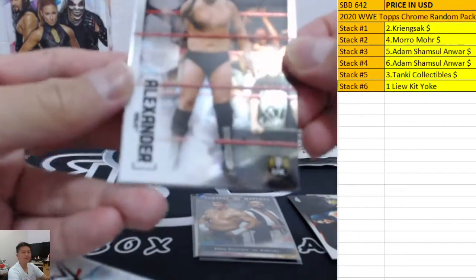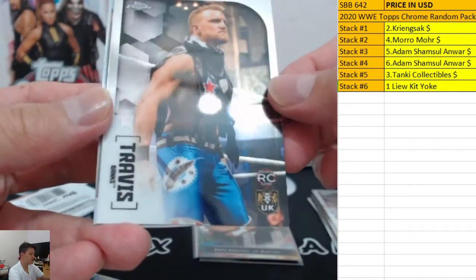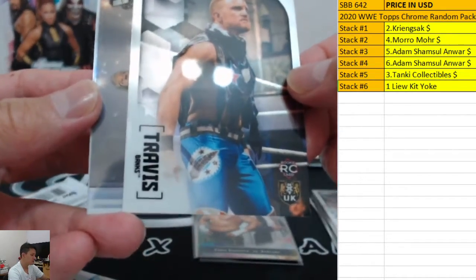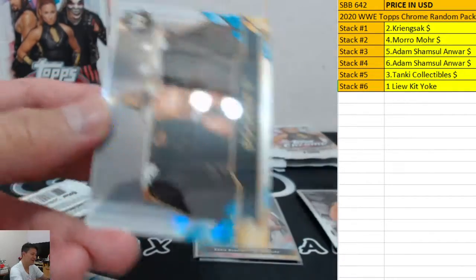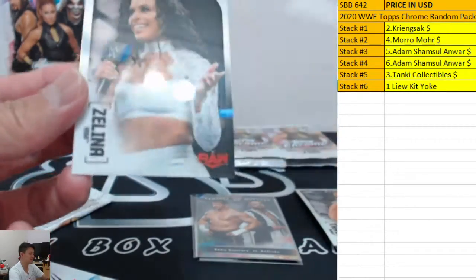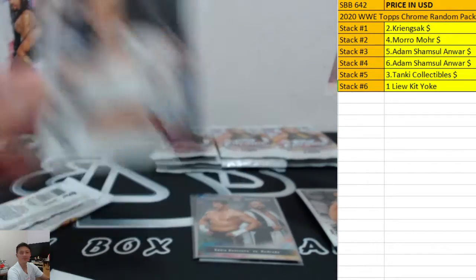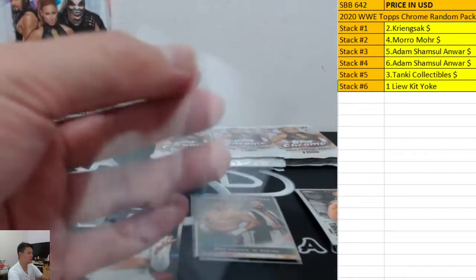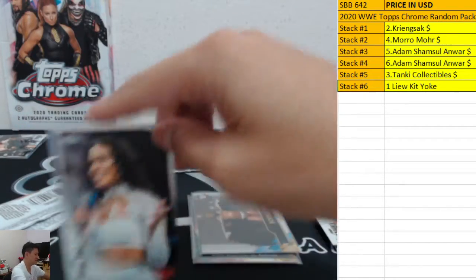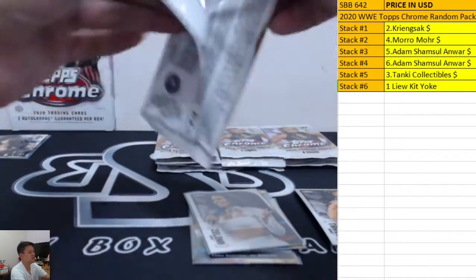Stack number 3. Pack number 3. Alexander Wolfe from the Imperium. We got a Travis Banks, NXT UK. And we got a King Booker. Booker T. King Booker. Can you dig it? And then we got a Zelina Vega. Nice one. Refractor. Zelina Vega. King Booker. Where are all the numbered cards? Zelina. Alright, last pack, stack number 3. Good luck.